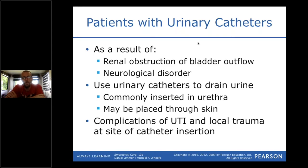We see a lot of older guys with this because they have enlarged prostates, and it makes an obstruction of that urination. It obstructs their ability to urinate, and so they get urinary distension and it hurts horrifically, right? So they end up with a Foley to help keep their bladder empty.